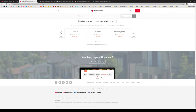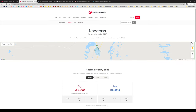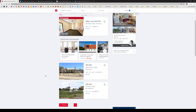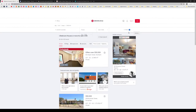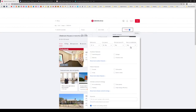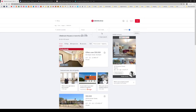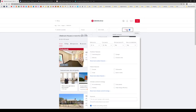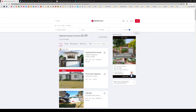Anyway, this is something I'm thinking about. I'm not saying I'm gonna do it for sure. My thought process is, if we increase this, let's just put it at 100. Oh, there are like 208 properties.